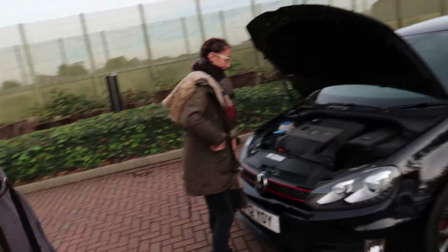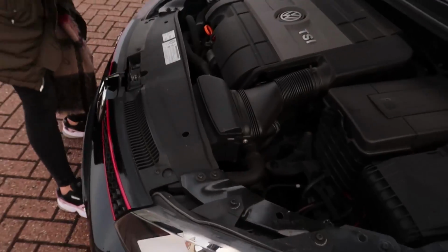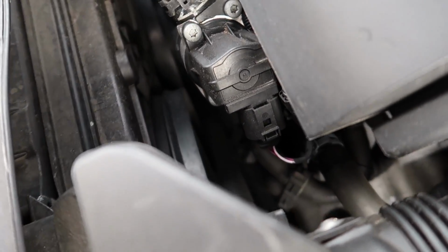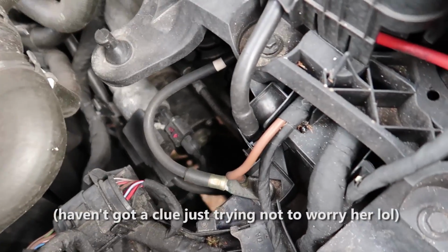Oh, and I wasn't even going to open the bonnet yet, but she's just doing it already. What is squeaking? You've got a pet hamster in here, haven't you? You haven't told me about it. I'm worried there's something in there. No, it's just one of the pumps.